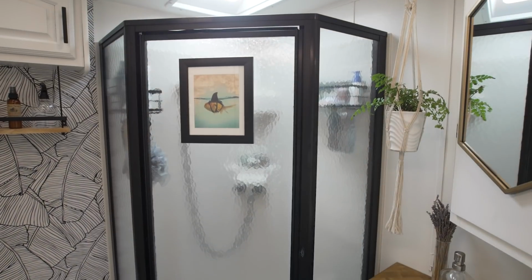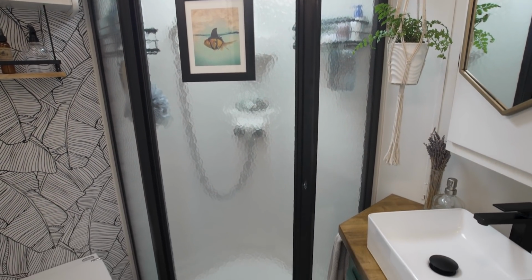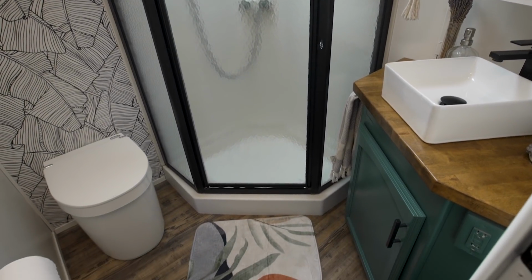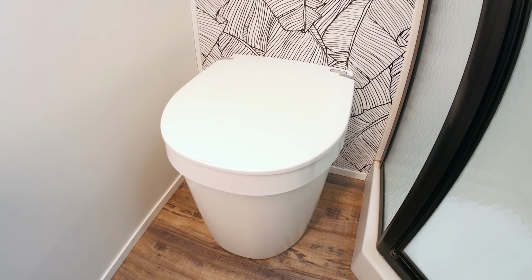This is our bathroom. We didn't change too much to the layout in here, but we did replace it with a composting toilet. We decided to go with the separate composting toilet as opposed to Nature's Head and some of the other ones. We love it so far.